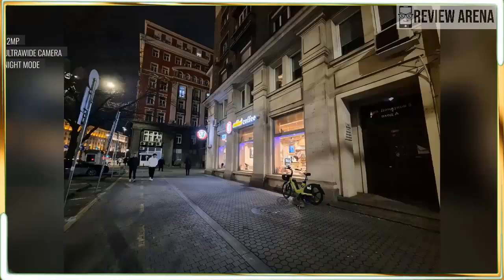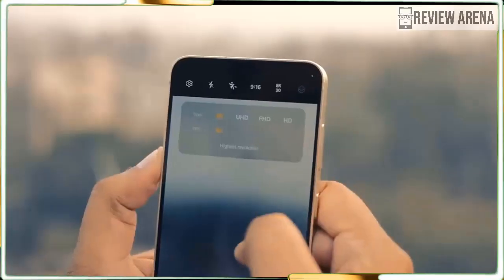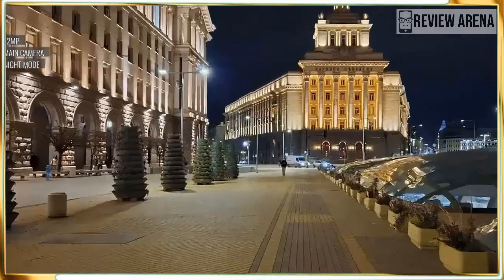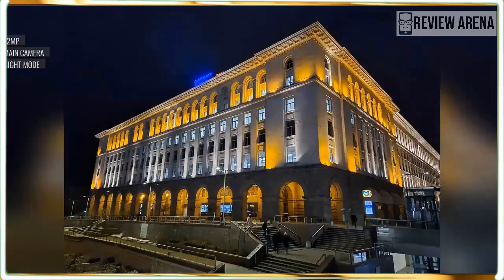I hope Samsung doesn't go too much further into creating fake imagery, but the Galaxy S24 will affix a watermark to images that have been edited using AI. Here you can see some camera samples.